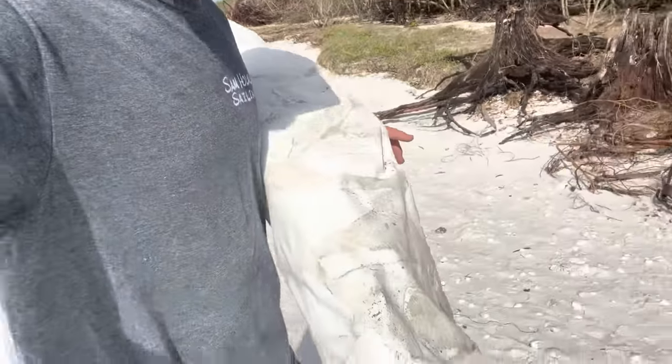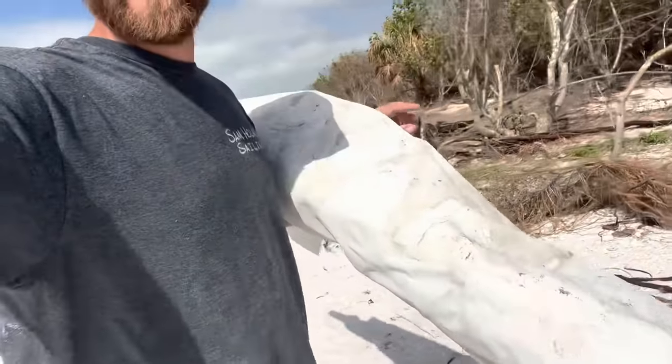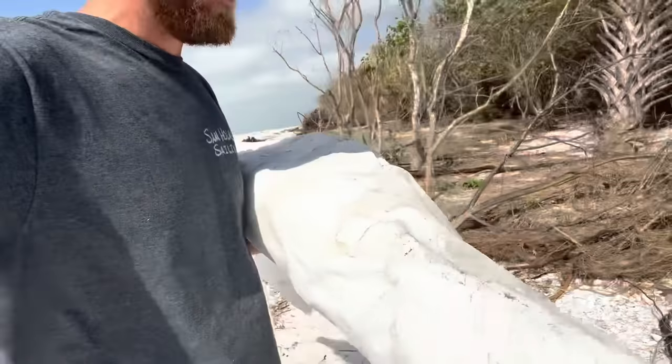I forgot my sail cover at home, but then I found this nice, it was like some blinds, but it's really big. I think it'd be the perfect size for my sail cover, just to cover it up when I'm not using it so it doesn't get sun damage.